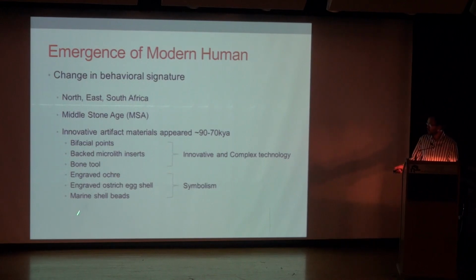What's more incredible is that we're finding engraved ochre, engraved ostrich eggshells, and also a marine shell that's been perforated to create beads. These are the first time we see something that suggests symbolism in the archaeological record. And again, this dates back to about 97,000 years ago.